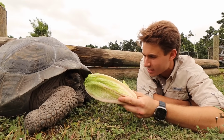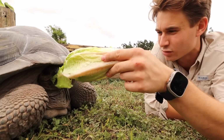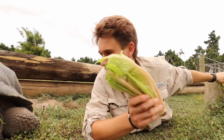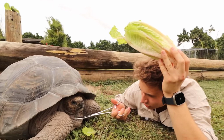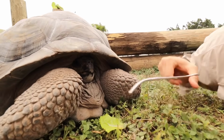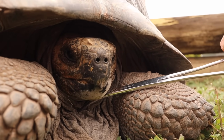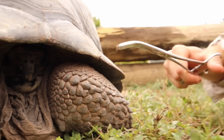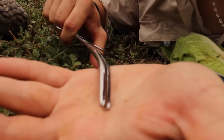And I see a tick already. It's really hard to see, but I see the tiniest tick ever. So if you look right here, I'm going to show you right now where this tick is. So we're going to keep this guy distracted, but right here, let me show you. Come here. Right here on his neck, there's a tick right here. Wait, I got it. Oh, I got it. Look at that. We just pulled a tiny micro tick off this tortoise.